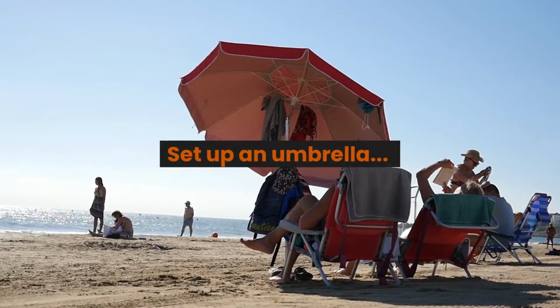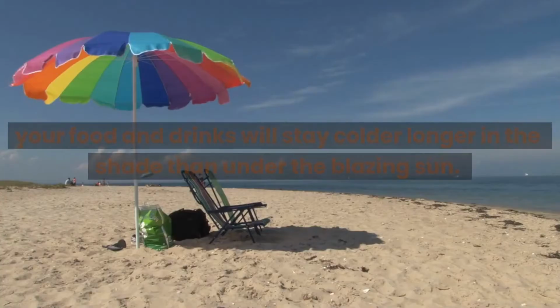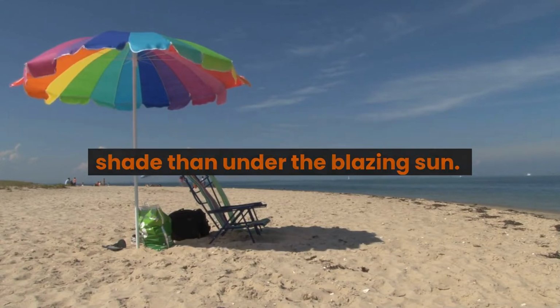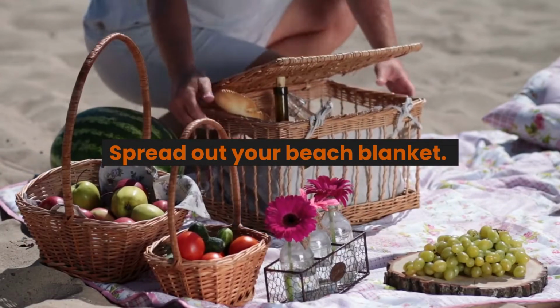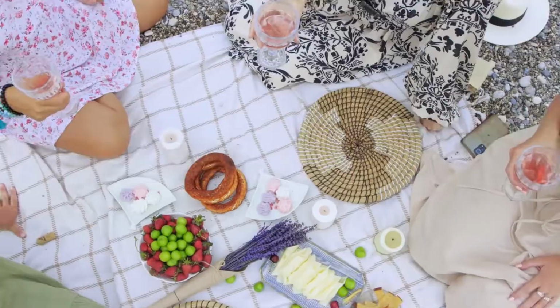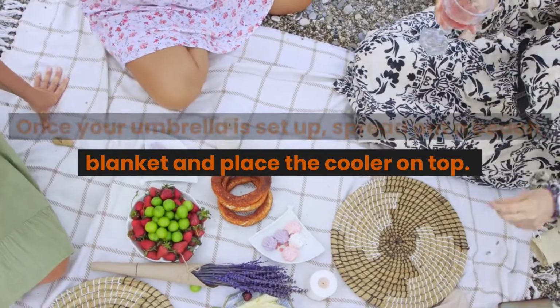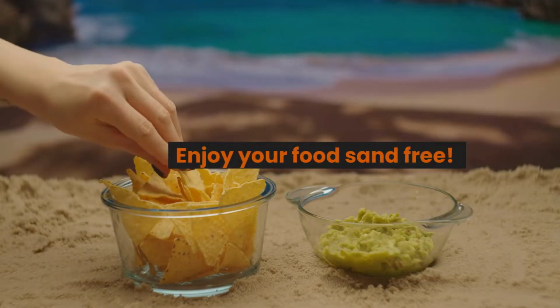Set up an umbrella. Your food and drinks will stay colder longer in the shade than under the blazing sun. Spread out your beach blanket. Once your umbrella is set up, spread out a beach blanket and place the cooler on top. Enjoy your food sand-free.